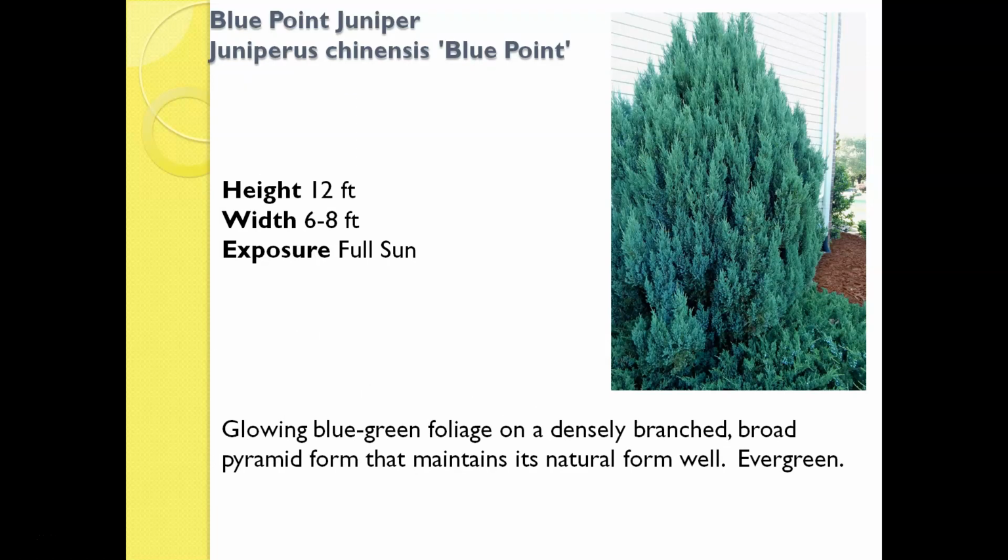So this is another upright evergreen. It's called Blue Point Juniper.